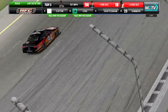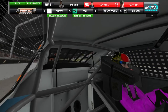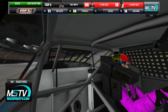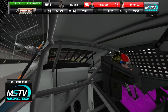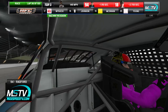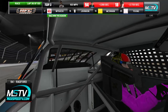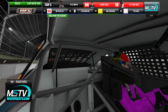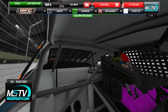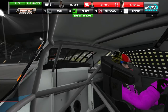Meanwhile, the 94 machine of Troy Radford, he is running 2nd place. As you can see, the cars behind him. You see how intense Radford is? He's not even blinking. So intense in this situation. Gotta stay completely focused. Radford running a brightly colored helmet and a fire suit for tonight.